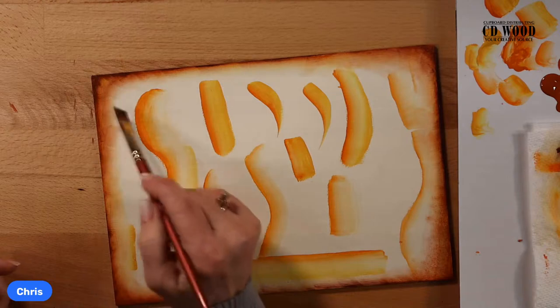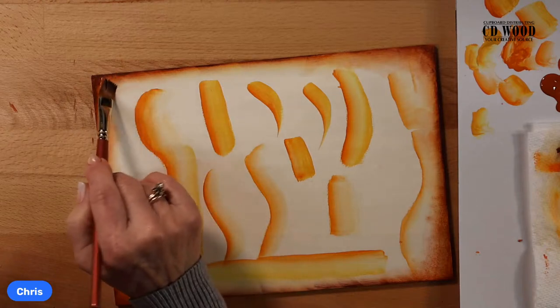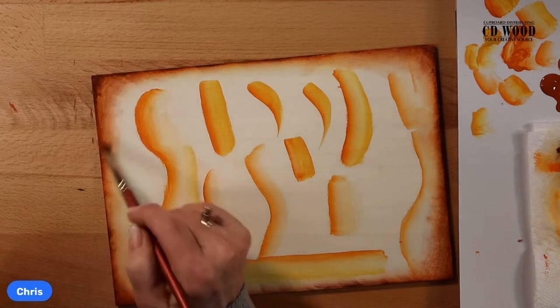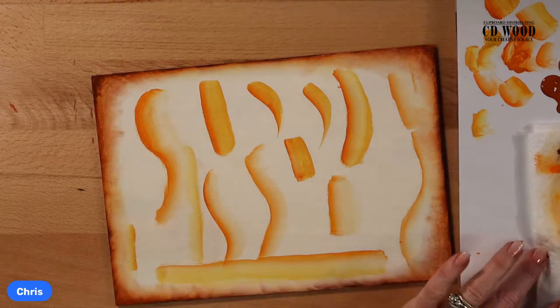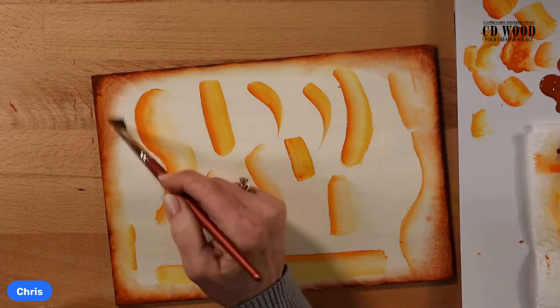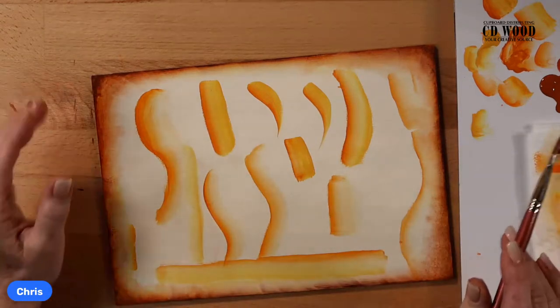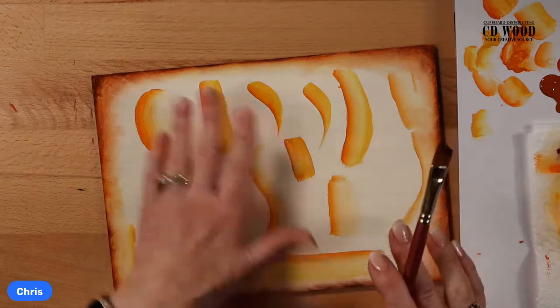I'm not a smooth floater. You can go around and smooth it out. I have trouble with that. And you can mess with it until it starts to tack up. Then walk away, let it dry, and come back and soften it down. Add another layer, blend it in.